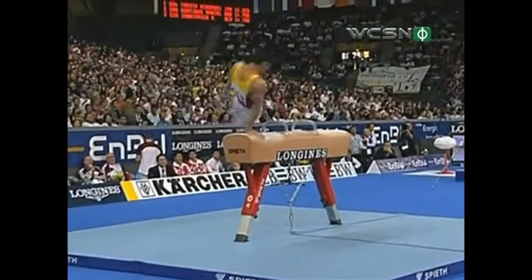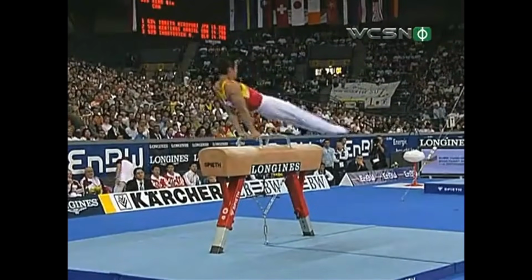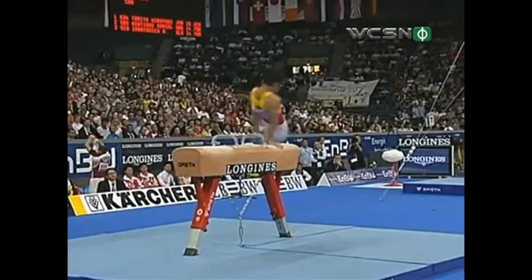Chow swings with such extension, beautiful lines, and elegance. If you stop him at any point throughout his routine, he looks like an extended board with exceptional distance between his hips and the pommel horse and incredible toe point. Just look at this extension, swinging so high and smooth over the horse.